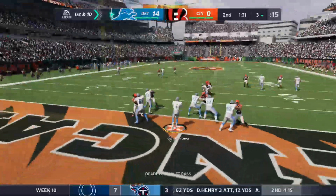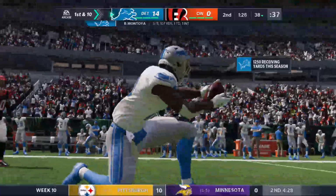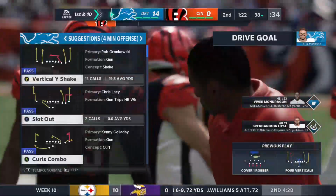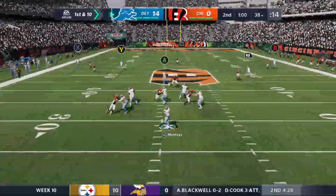Trying to shake off the interception. He'll look to throw. Oh, this is taken in. It's complete. And way up past the 35 before he's taken down. It's a gain of 35. So that play much needed there as they're all the way up near the 40 for a 1st and 10.